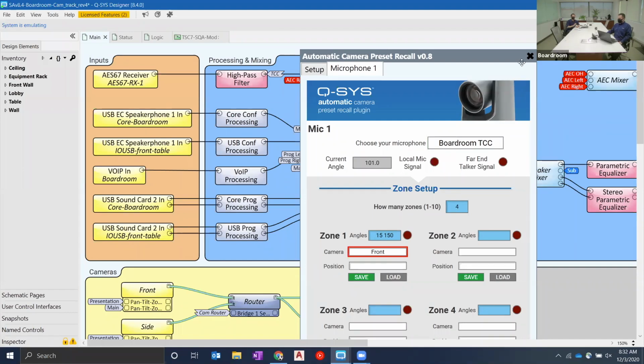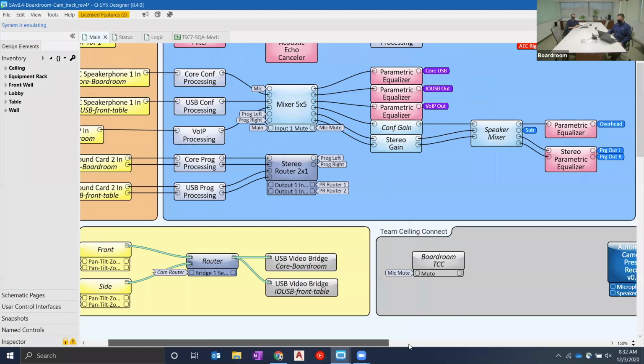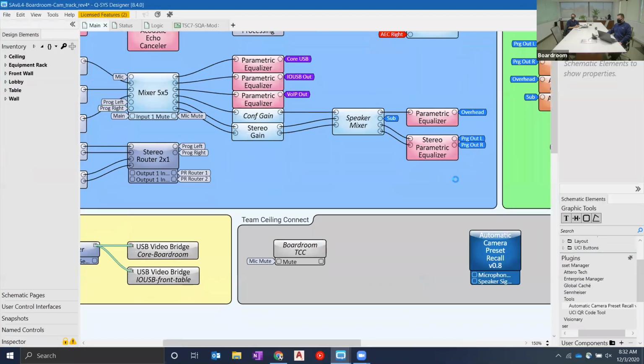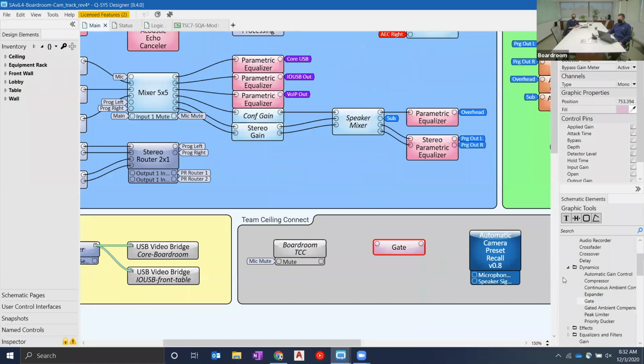So let's wire that in. The last things you have to wire in to make this actually work, and the easiest way to do it, get out of emulation mode here, is to actually use a couple of gates. So we're just going to go into our dynamics here. We're going to pick up your standard audio gate. And you know what? We need 2 of them. So we're going to drop them both in here.